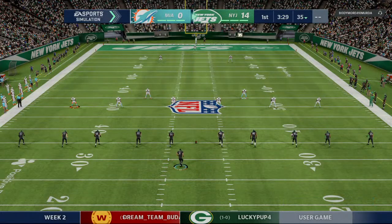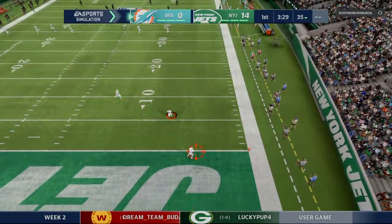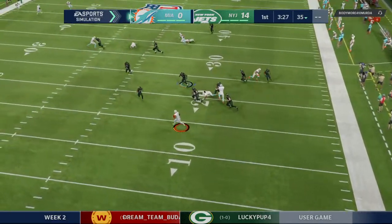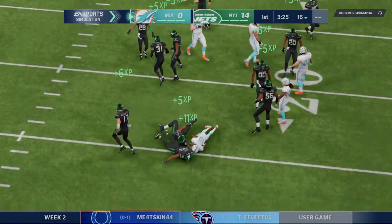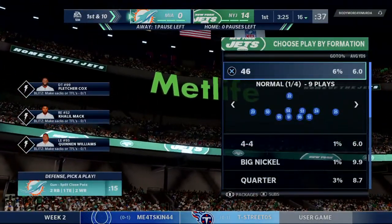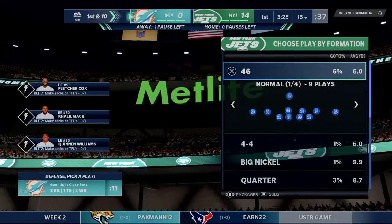Now after the touchdown, here's Rosazon to kick it away. And some good special teams coverage as they bring him down just outside of the 15. The Dolphins take over 1st and 10 at their own 16-yard line.